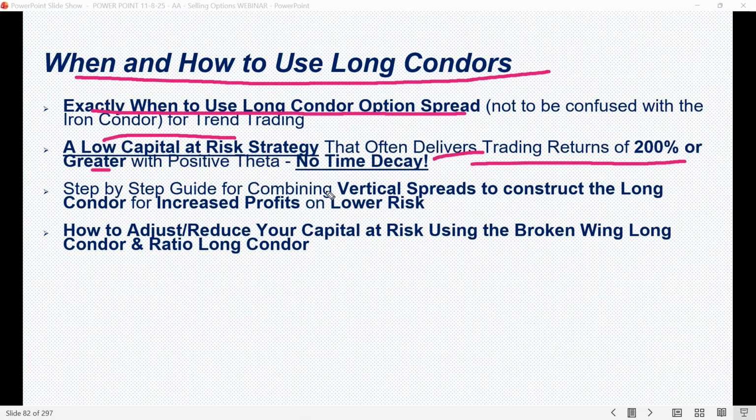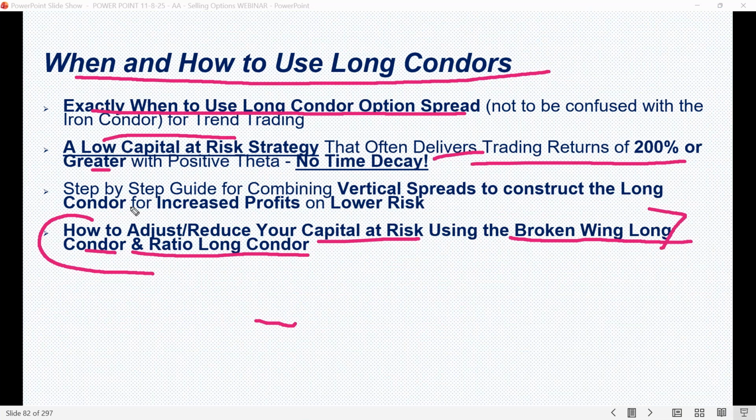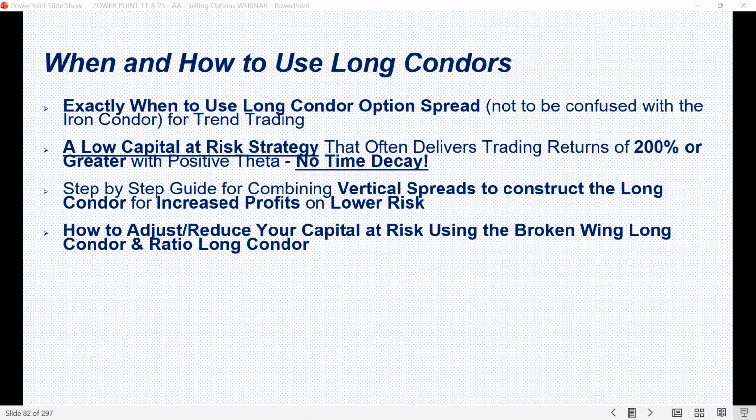So this is just by understanding how to combine your vertical spreads to make the condor. So we're going to go through how that works, the rules that are established for doing this, and then also how we can adjust and defend a condor. So how we can adjust it, reduce the capital by adjusting it maybe to a broken wing condor or even a ratio condor. So we're going to go through how that's done in the course. These are really great strategies for you to understand.